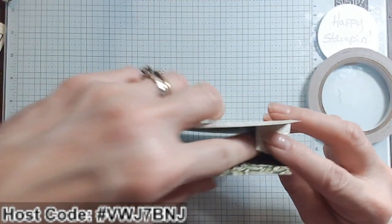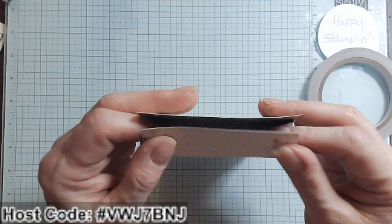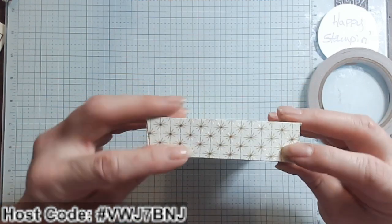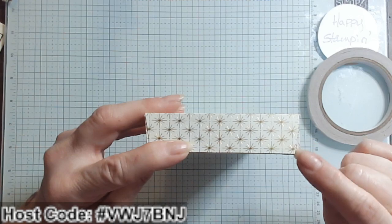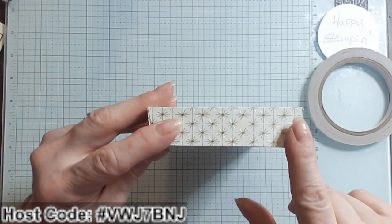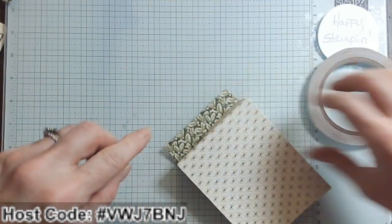So we're going to take our side flaps and just fold them in. We're going to go ahead and fold down one side and the other side's just going to overlap. And because we did those little wedges, it just folds so nicely and looks like a nice clean edge. So I'm going to put Tear and Tape right along the edge here.